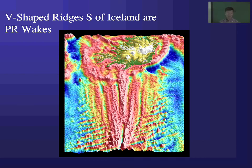Here's what we're working on today. This will be, Alstis will be doing it for PhD work. It turns out these V-shaped ridges extending south from Iceland are propagating rift wakes. You can identify small ridge jumps in this area. They're not symmetric, as you've been led to believe. It's not symmetric seafloor spreading. In fact, it's rift propagation.